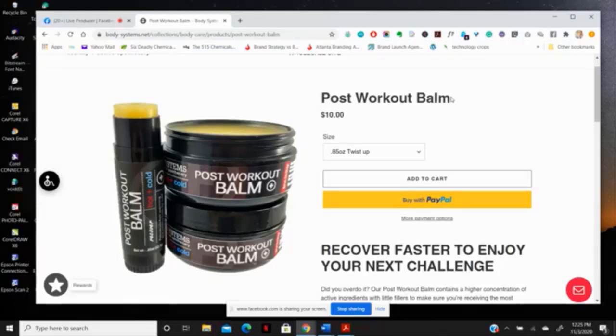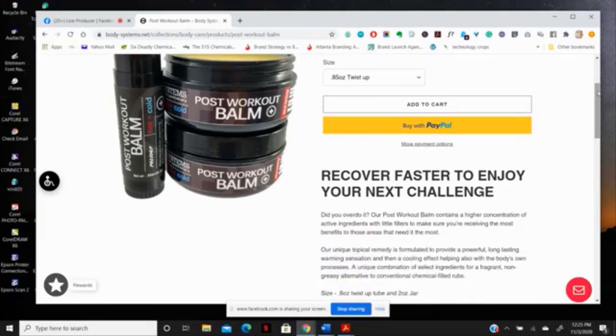Is it an ingredient? Is it something that you could add here as a subhead underneath before you get to the price? That will also help in search. Depends on your platform. Not all platforms allow you to do that. You can always just put a dash and put the search terms in, the subhead, quote unquote subhead there. But she has it here. Recover faster to enjoy your next challenge.